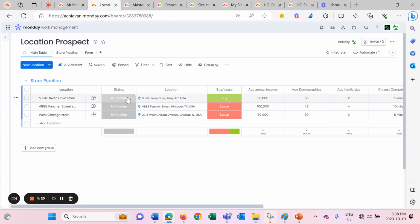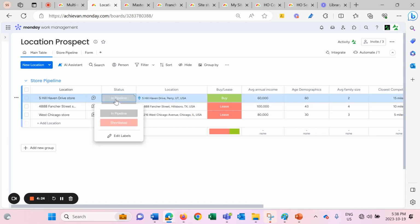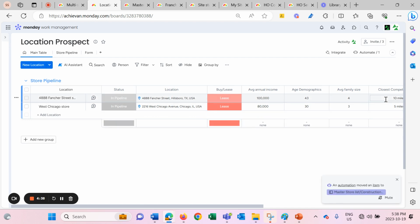Now I'm going to change the status of this location to shortlisted. It can be simply flipped using a status that Monday.com provides. Now that this location has been shortlisted depending on various data elements here, it will automatically move to the construction portfolio board, and depending on buy or lease, we can also manage all documentation and collaborate with internal and external stakeholders in real time.